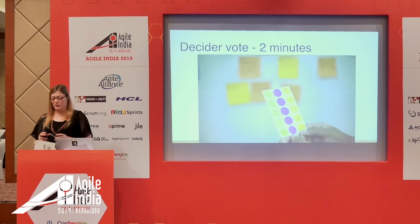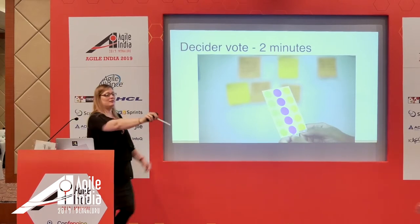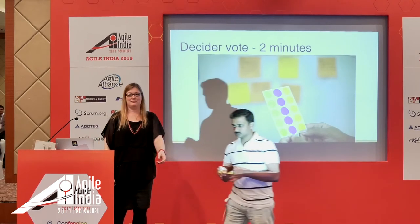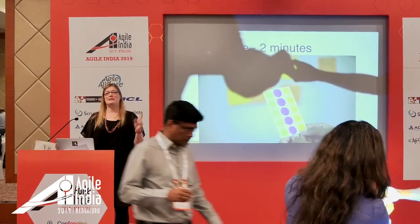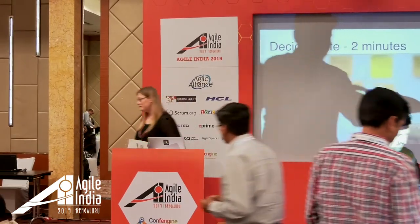Okay, so now you've all put one blue dot. Now I want the deciders to come up here and take a green dot. You need some exercise. Take one green dot here. All deciders, will you hand them out to the deciders? Everybody come to this man and take a green dot. And then the decider gets, again, a super vote. Yes?